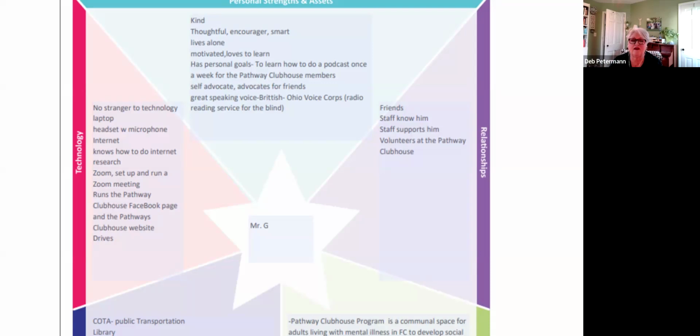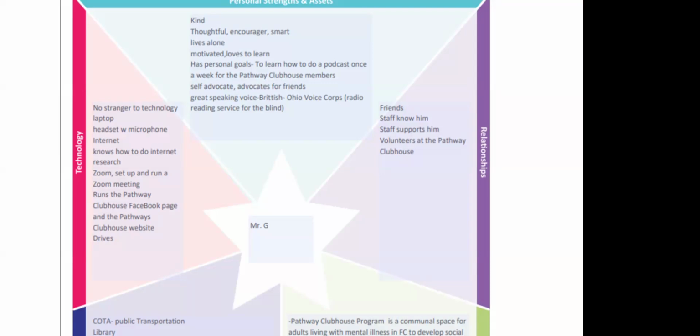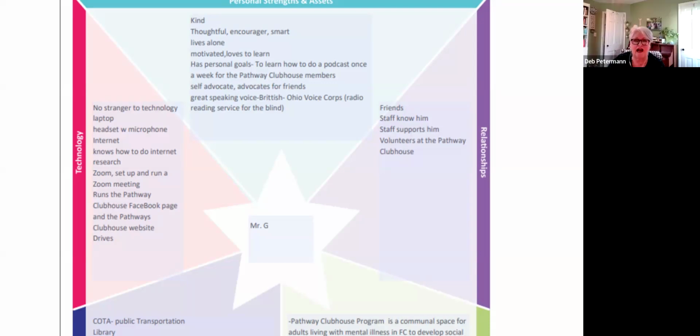So when I met him, he is a techie guy. I mean, this guy, if you looked at a picture of a radio announcer, he had the microphone, the laptop and all the equipment. That was his deal. And so when we were filling out this information, if you look at this, if you could make it a little larger, you will see that he's pretty weak in relationships. He has mental health, and he lives in a community that supports people with mental health. And the staff knows him. He has friends in that community. He is not connected to his immediate family.